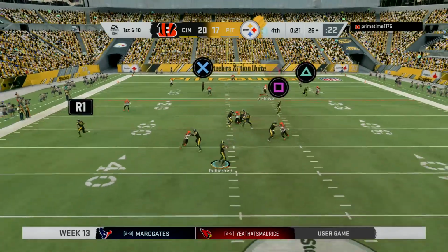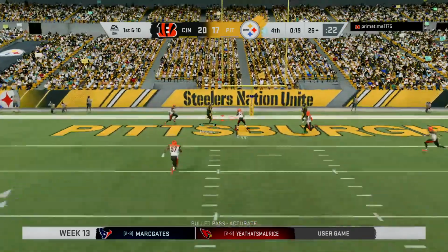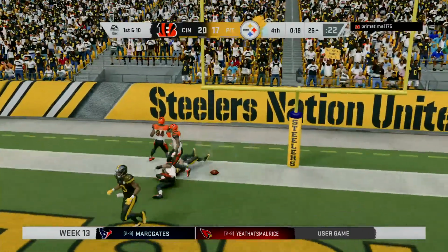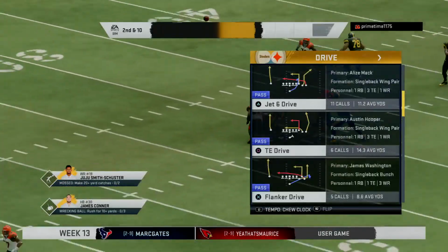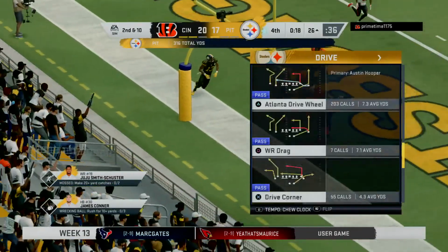They'll look to throw. He's going to let it fly. Back of the end zone. Could he get his feet down? No, it's incomplete.